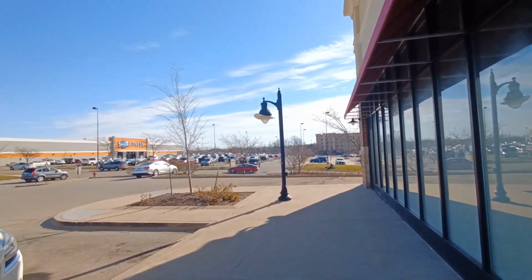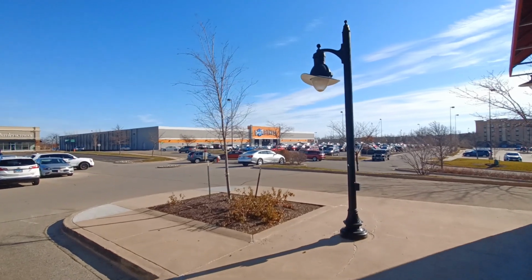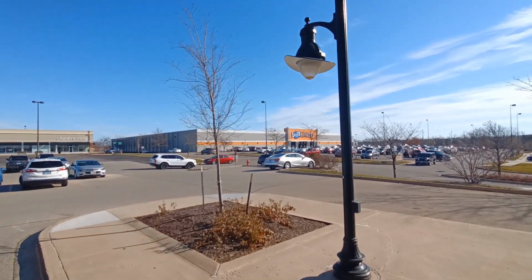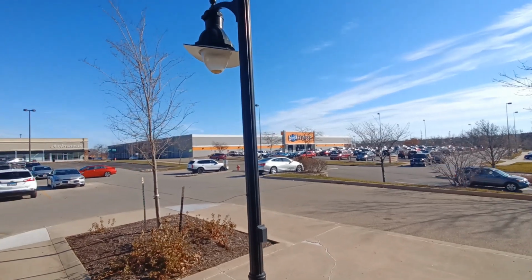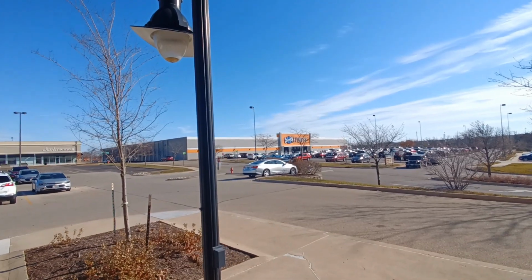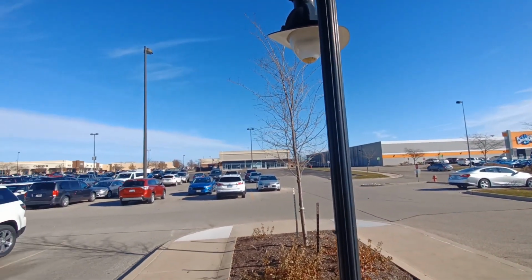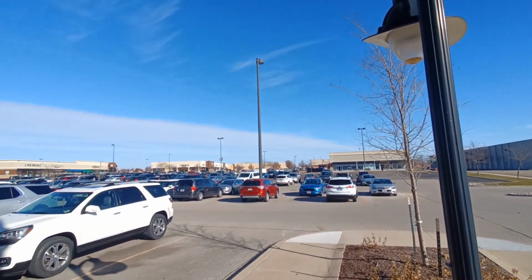Okay, and then Hobby Lobby took over the old Montgomery Ward back in the 90s. And then the last time I was here, it was pretty much empty, but now it's a Crunch Fitness over there. And then here's a sweeping view of the shops at College Hills.